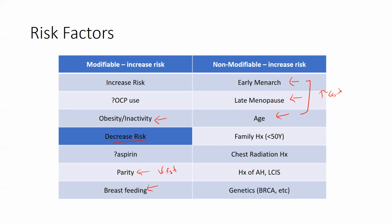I've never seen it. I think there were a couple of studies when I first made this lecture that are pointing to possibly aspirin intake between the age of 40 and 50 being linked to a decreased risk of breast cancer development. But the subsequent studies haven't really proved that. So that's why there's a question mark there. It's like, do we need more studies?